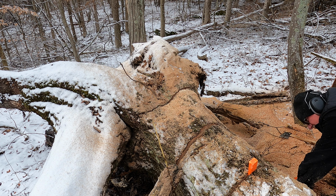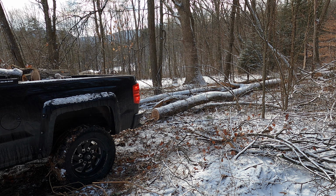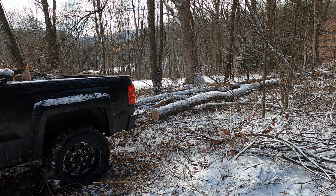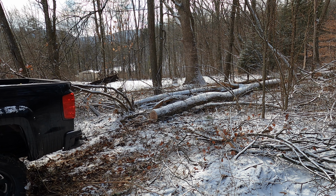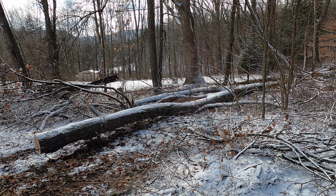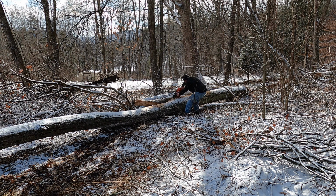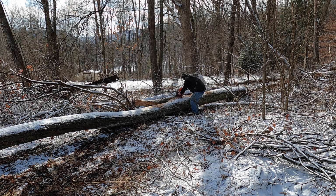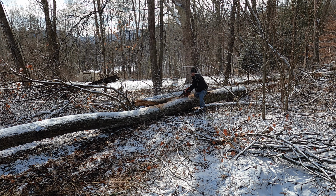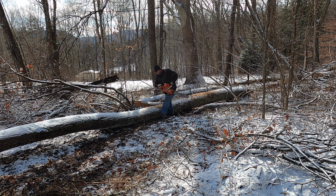Okay, I'm not real sure that I can pull this up out of here. It's starting to get a little muddy here. So we're going to give it a try, but might not make it. And it seems to be going well. Just got to keep moving. I'll be able to pull it out now.